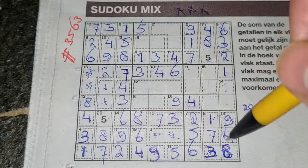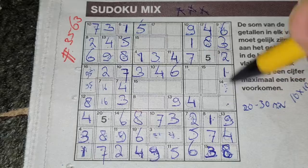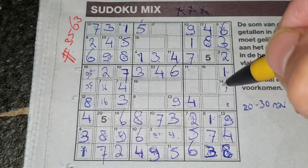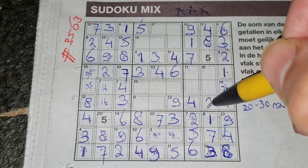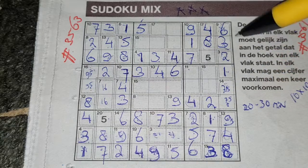2 numbers left in the last column. 1, 2, 3, 4. 5 is missing. 6 and the 7 are missing. 5 and the 7. Let me mark those. 7 plus 5 is 12. 12 plus 2 is equal to 14 in this triple box of 14.